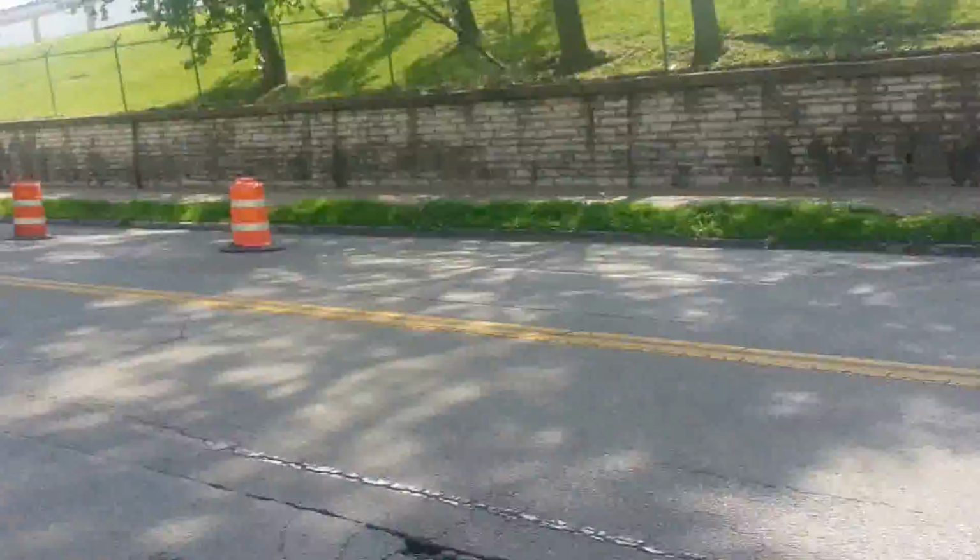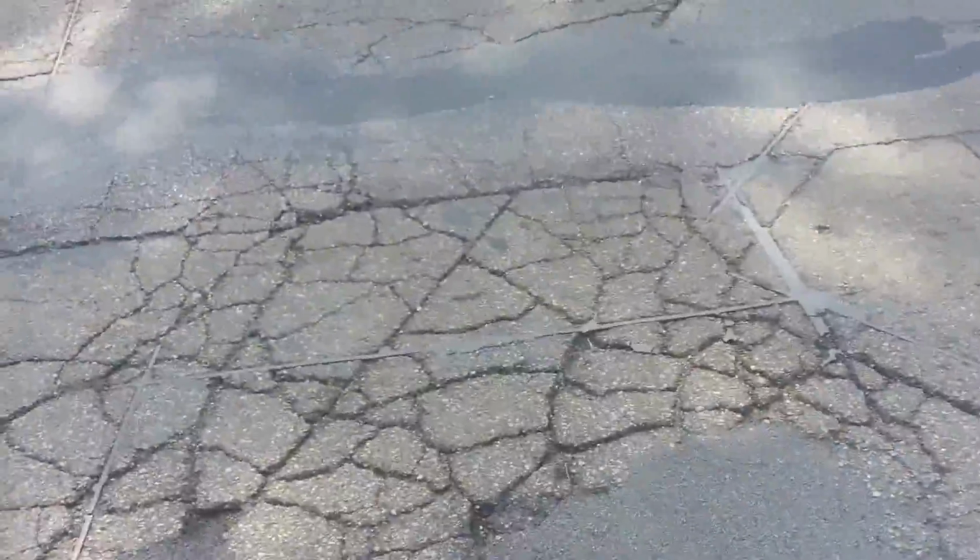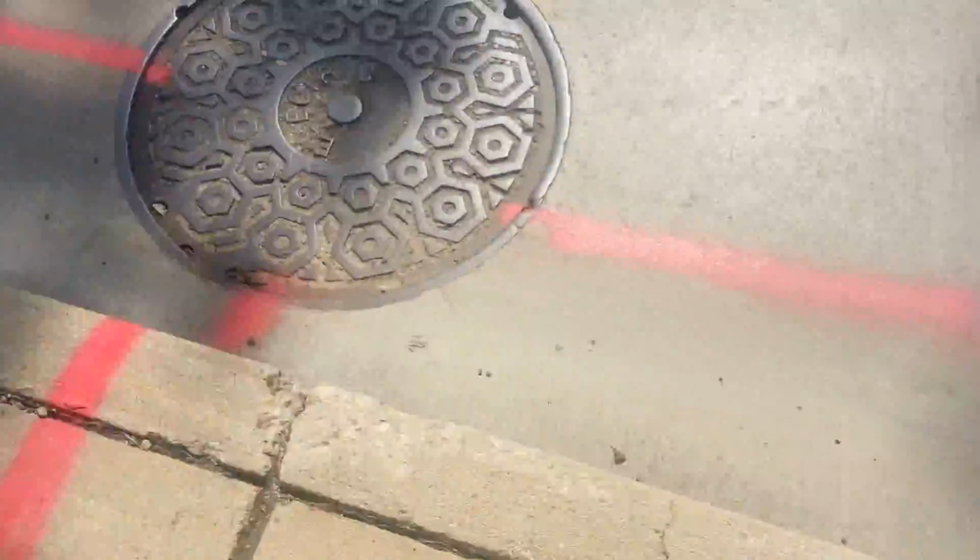And right here, this road's in absolute horrible shape. And the ambulances fly down this road. Here you got more cracks and potholes right here. Yeah, look at this crap right here, YouTube. Look at all the cracks here. Cracks, couple little potholes right here. See how the road is just eroding away.